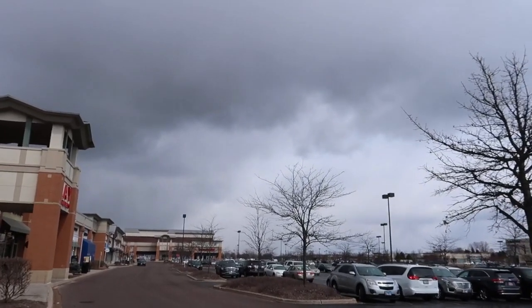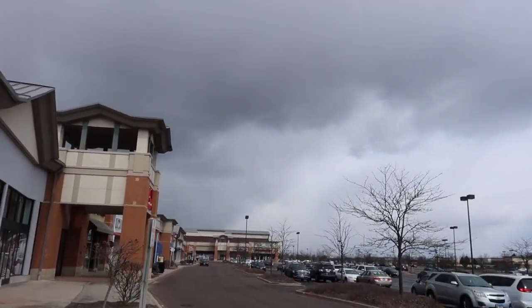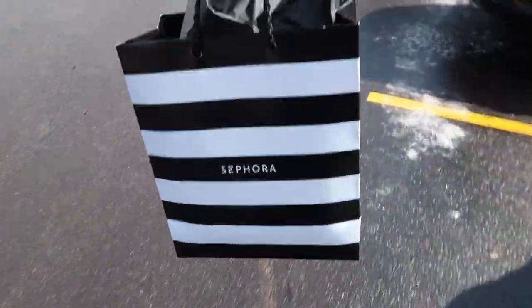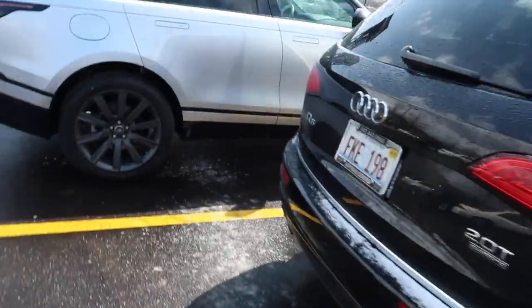Oh, look at that sky. It's kind of creepy. Okay, I got a few things and I see snowflakes. It is snowing outside right now. I'm so finished with winter. I'm done. Yeesh. And it's snowing where I'm going tomorrow too. So winter just continues and continues.